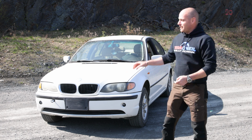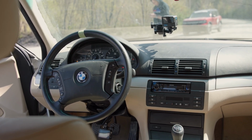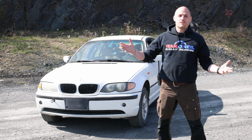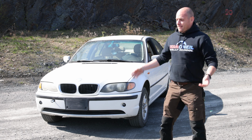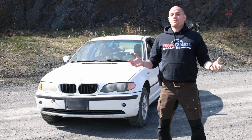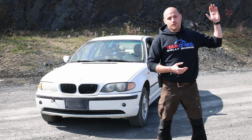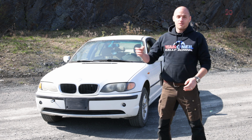Today, what we have here is an E46 BMW 325i. The E46 generation was here in the US from 99 to 2005. And right now, here in 2023, the E46 is absolutely ubiquitous in all kinds of motorsports. They were touring cars and endurance cars, and they're autocrossing, doing hill climbs, and drifting. But we're here today to ask the question, will it rally?